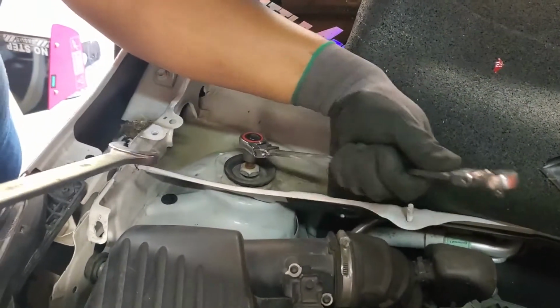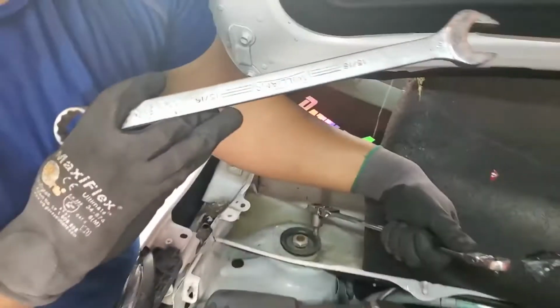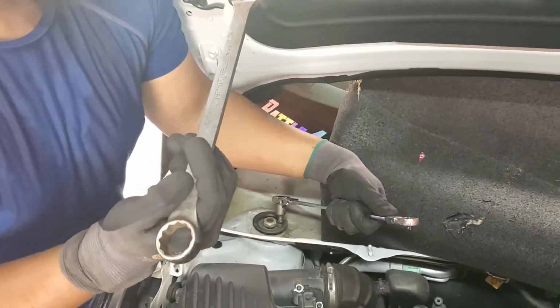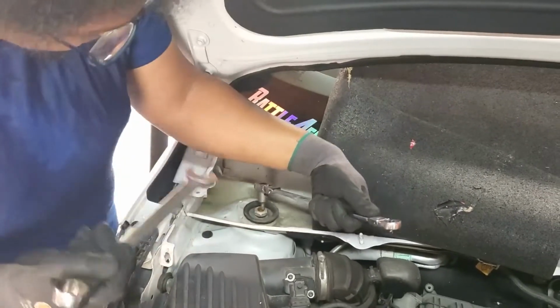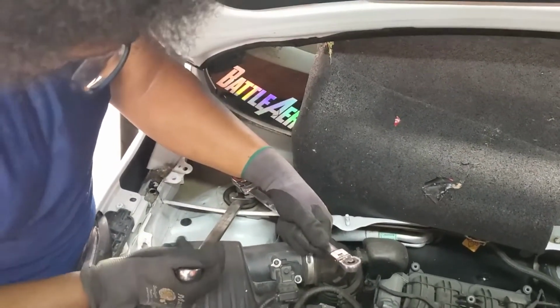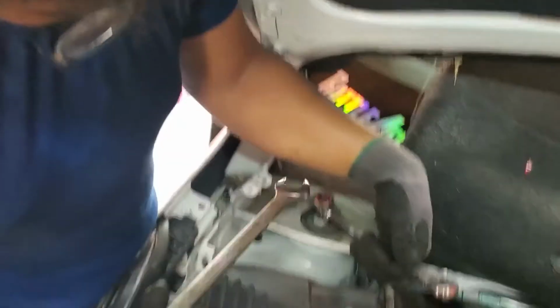Alright, so basically, like I said, we are actually literally just using a 23 millimeter wrench. Actually, this is not even a 23. This is a 15/16 wrench. But this is technically a 23 millimeter nut. Like I said, this is not the best way to do it, but it is an option. I'm stupid. Either way, literally we're just taking this wrench.